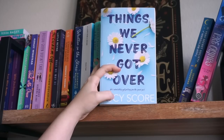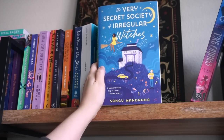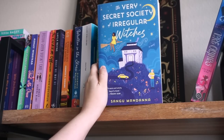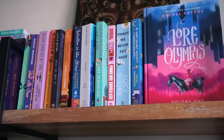I have not read a Lucy Score book yet, but I know this one was like super, super popular, so I am interested. The Very Secret Society of Irregular Witches is one of my favorite books that I've read this year. This was such a fun, cozy, witch, grumpy sunshine romance. I highly, highly recommend that. Lore Olympus, I am keeping. I love Lore Olympus. It's so beautiful.